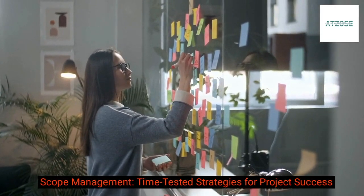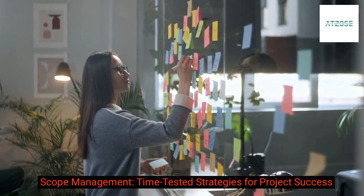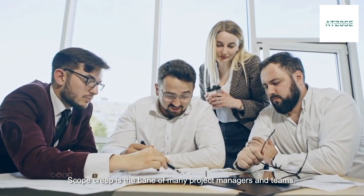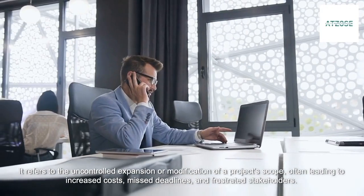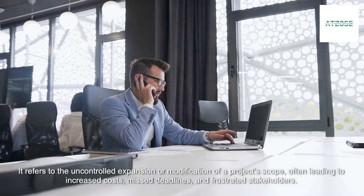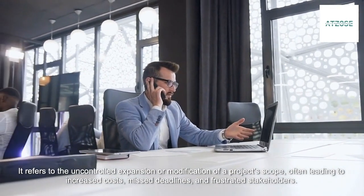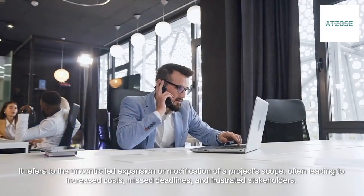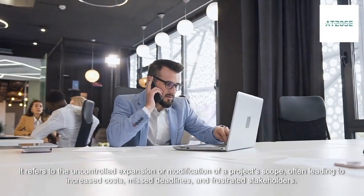Scope management. Time-tested strategies for project success. Scope creep is the bane of many project managers and teams. It refers to the uncontrolled expansion or modification of a project scope, often leading to increased costs, missed deadlines, and frustrated stakeholders.